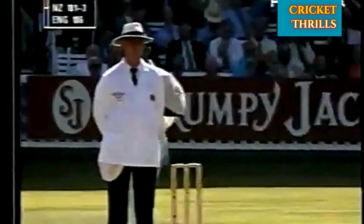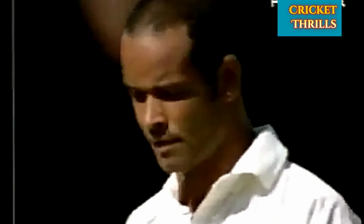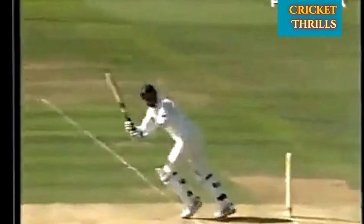Well, I think that came off the toe of the bat, but he has always been sweeping well, Matt Horne. That's runs here. Again, slightly off line, Dean Headley. That's the line he wants to be bowling to Roger Twose, not to the right-handed Matt Horne. Still plenty of heroics from Matt Horne. One-handed play and a no ball.